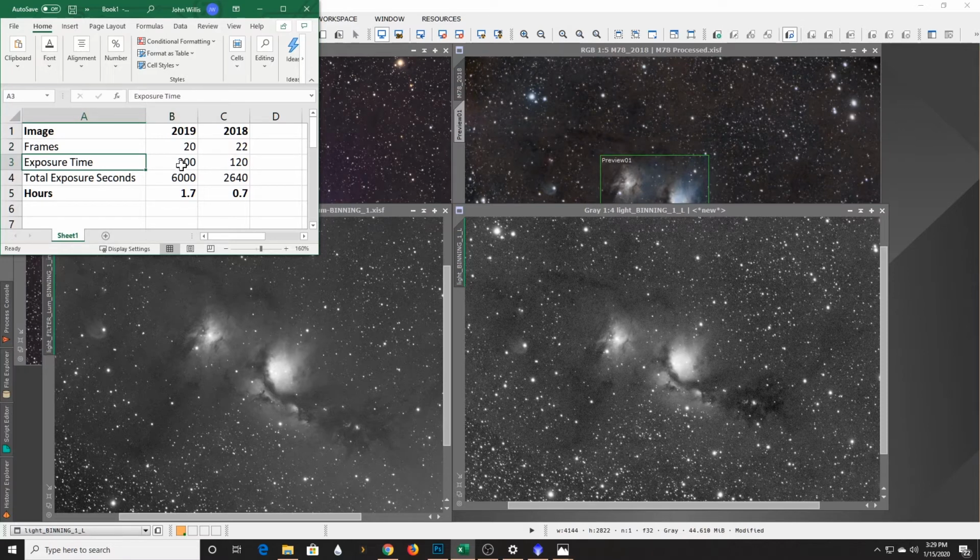Well, my exposure time is very different between the two. I did 2-minute exposures back in 2018, and I did 5-minute exposures in 2019. And that drastically changes the math all the way down. Roughly the same number of files, so the same amount of averaging out of the noise. But the longer exposure added up to almost an hour-long difference in how much time I imaged this one target. So I'm not saying that you need long exposures in order to have good quality, but your total exposure time is really important.